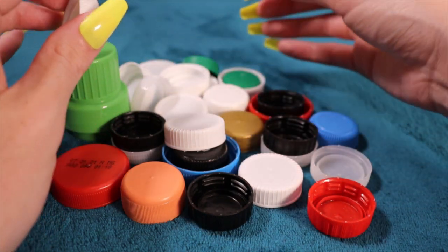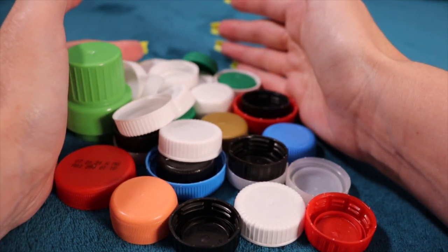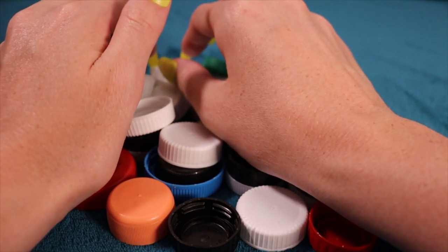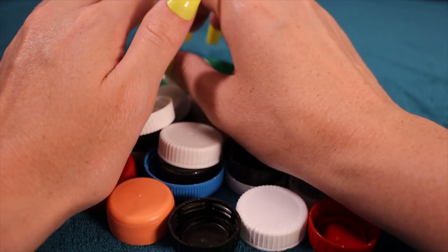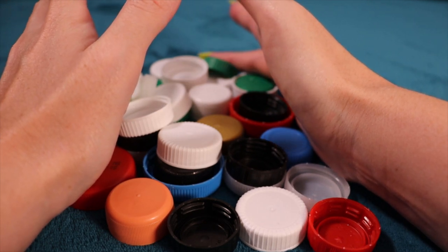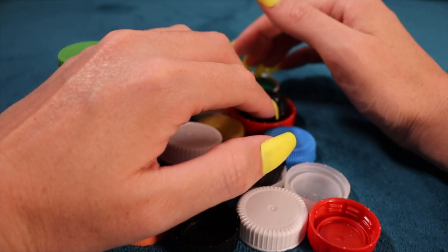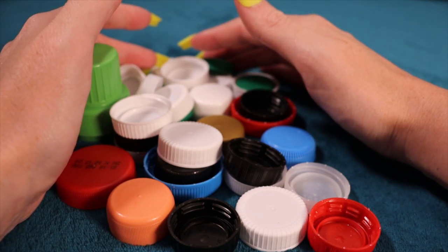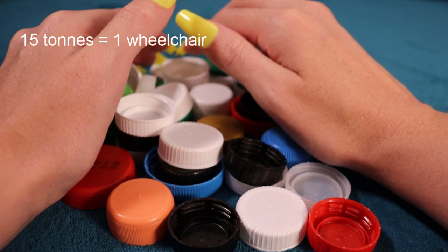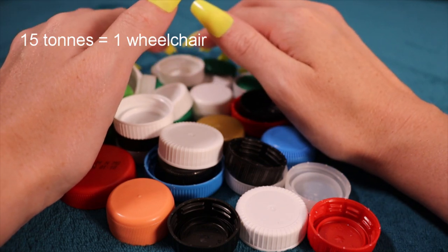It takes a lot of little bottle tops to make some money. That is why they take bottle tops from all the families and all the people all around. And then what they do with the money is they buy wheelchairs. They buy wheelchairs for people in need of wheelchairs who cannot afford one, or for some reason have not been afforded that by the health system.